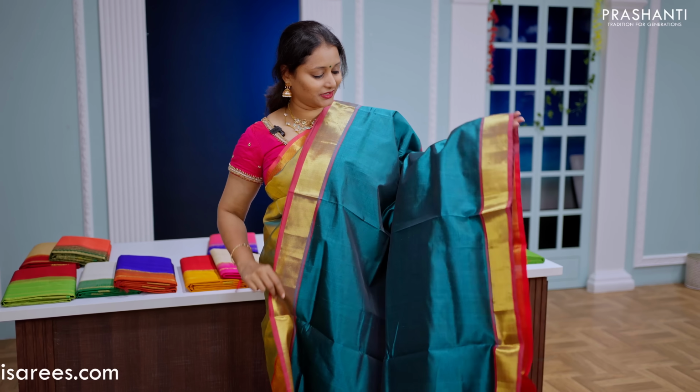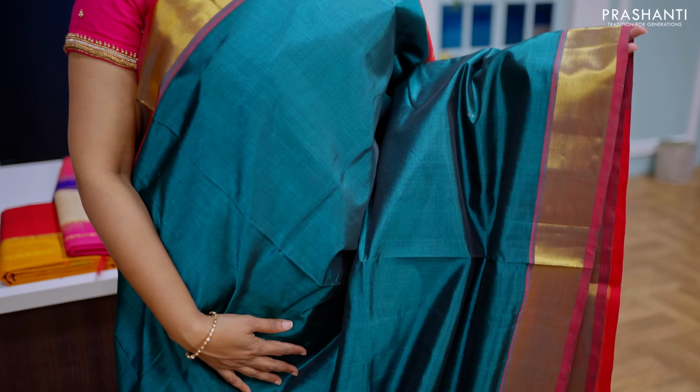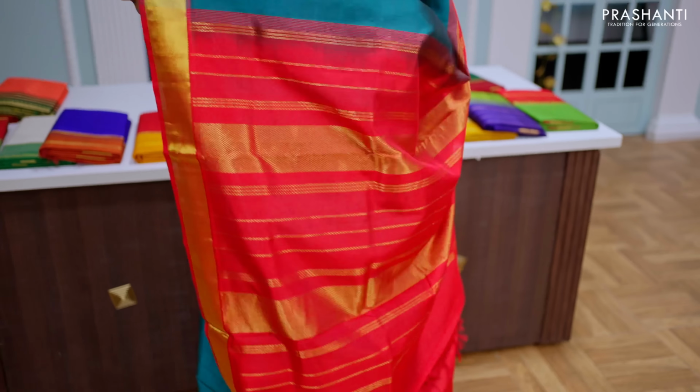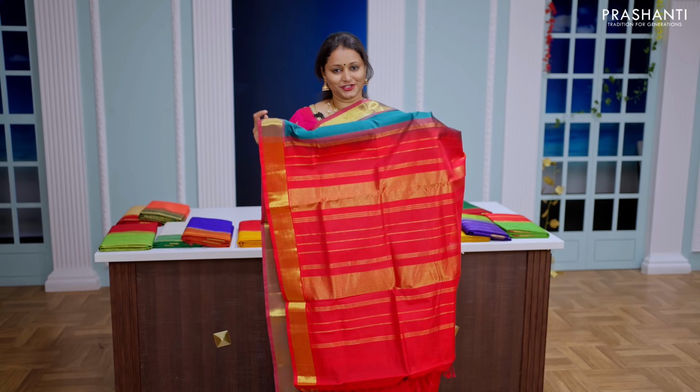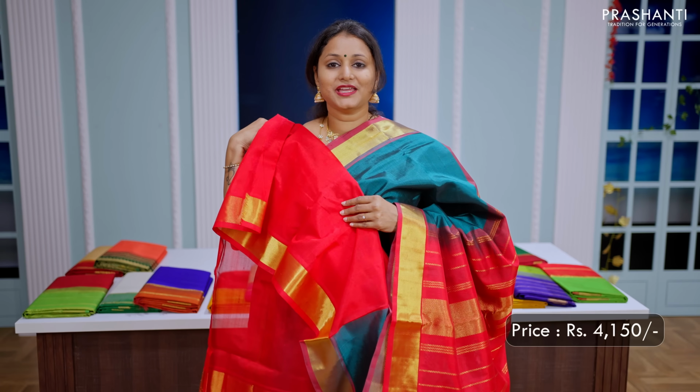Peacock green with red, one more beautiful sari with rich bavanji borders on either sides and the body goes plain in peacock green. This has got a contrast pallu in red, traditional zari woven pallu and a matching blouse in red. Priced at 4150.